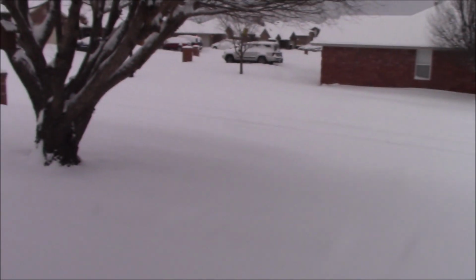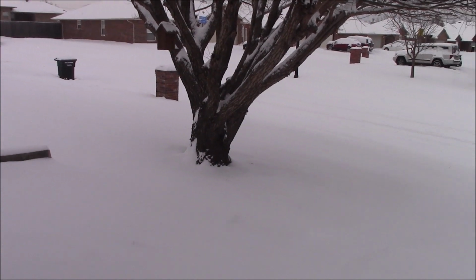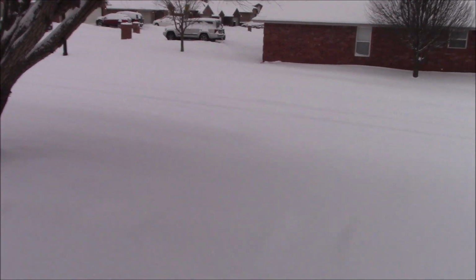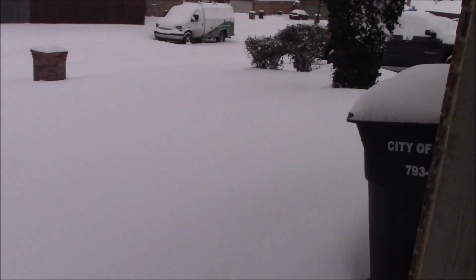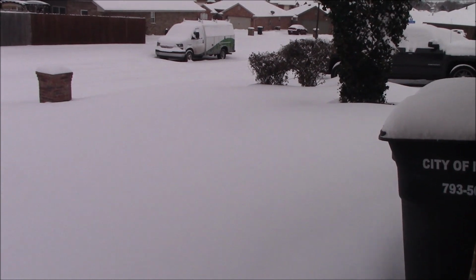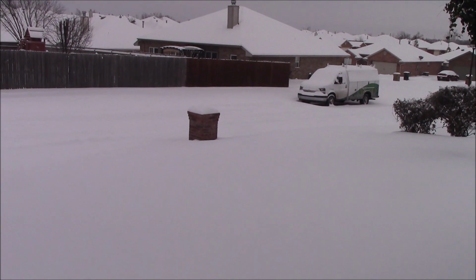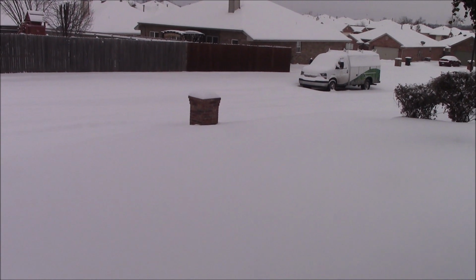This is what it looks like in Oklahoma. More Oklahoma. Looks more like Michigan, Canada. Crazy. Look at the snow on top of the trash can right there. Yikes. And I want to get the solar panels brushed off here, but it might be futile.